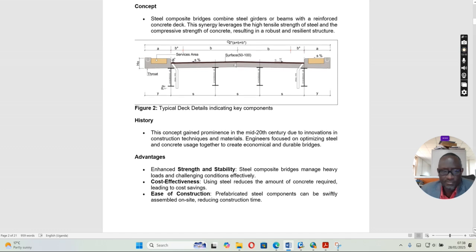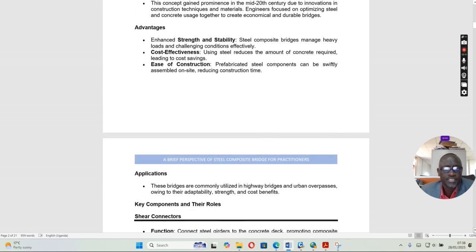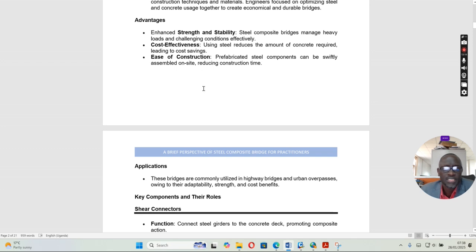The advantages of steel concrete is that it has enhanced strength and stability. Steel composite bridges manage heavy loads and challenging conditions effectively. Definitely, it has to be conceptualized. You have to design for it, not just a matter of putting anything and you expose it even to fire and you get into problem. So it has to be well planned for.